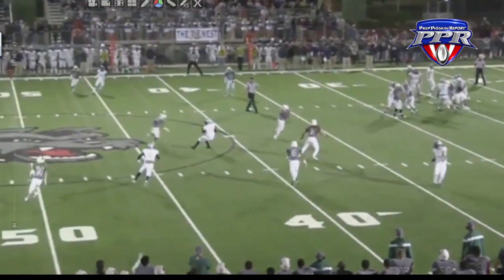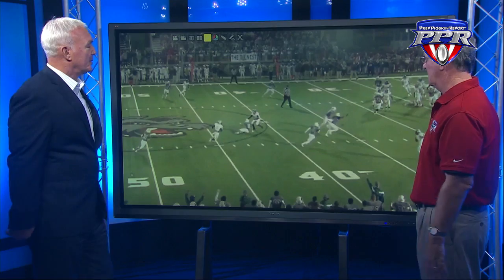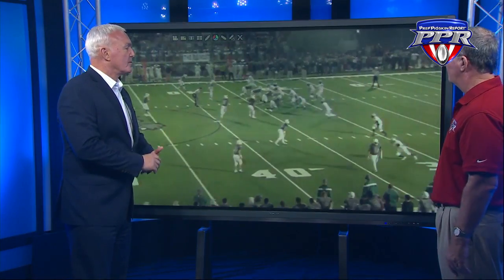Let's go ahead and play. Here comes the receiver. He steps in front, and then he's a running back with the football in his hands. He goes from linebacker to running back. He's got the ball high and tight, makes the cutback, and that guy's a pretty good football player.